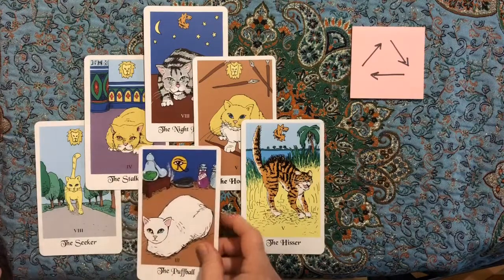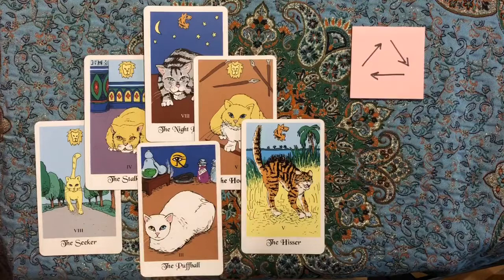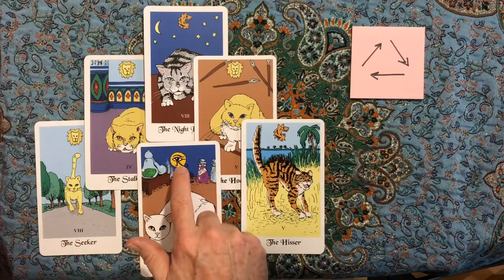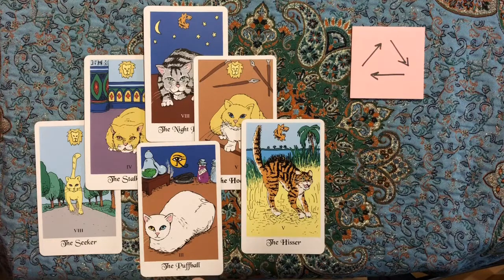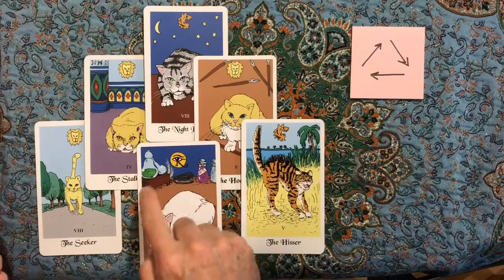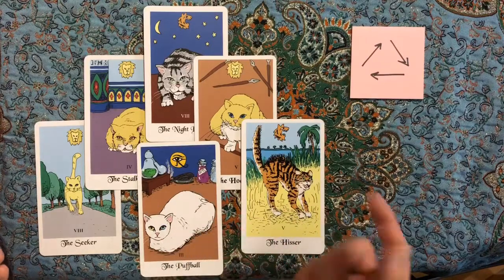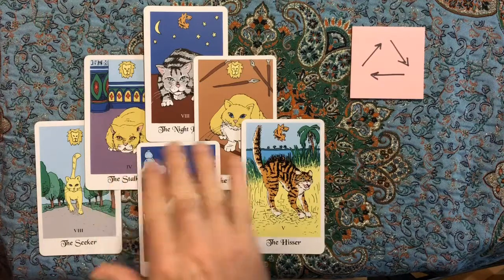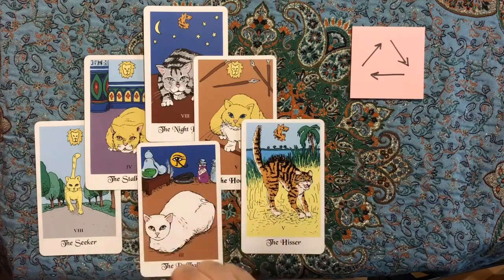So the last card here, the Convergence card, is also an interesting one to pull. This is the Puffball. In the background, you've got these alchemist tools. This is a card from the Sphinx suit. So this is a card that has these elements of transformation hovering in the background, like the transformation has occurred, or this cat belongs to an alchemist or hangs out with an alchemist. The cat itself isn't an alchemist, but it is in that space of change and transformation.